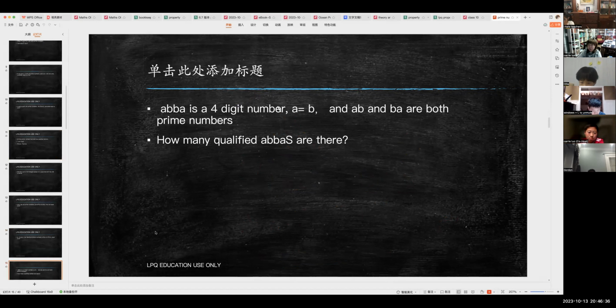Okay, so let's take a look at this one. ABBA is a 4-digit number. A equals B? Huh? Oh, yeah. Must be something missing here. And AB and BA are both prime numbers. How many qualified ABBAs are there? A equals B. A cannot equal B. You know what? This question, we cannot do it.